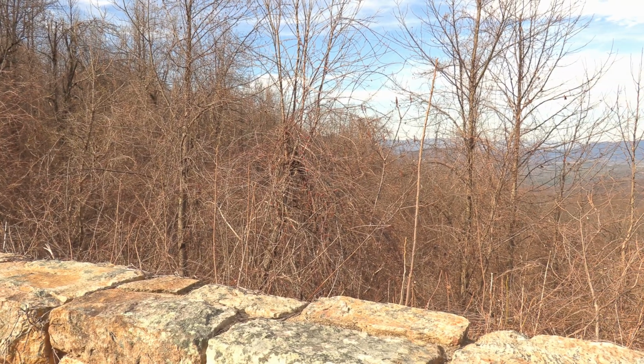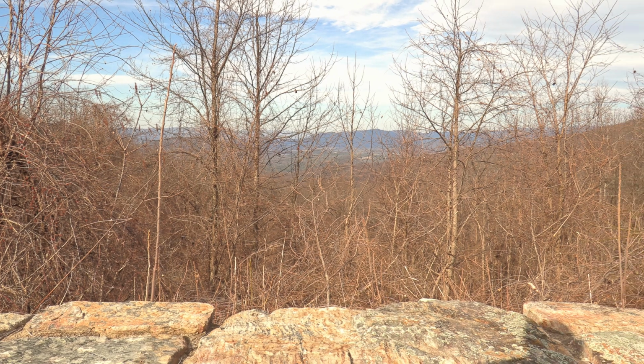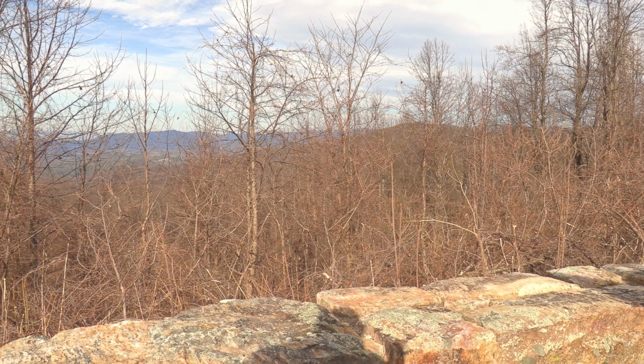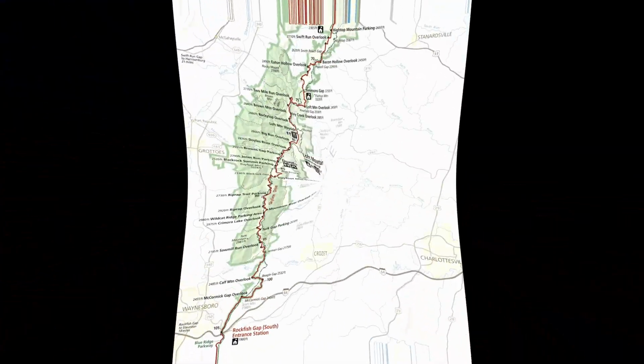This is East Hollow, 2500. It is a western facing overlook, but to be honest, I'm not sure why it's here. All kinds of overgrowth and no real scene to see. I'm not sure you could see anything from here during the summer.